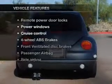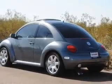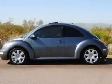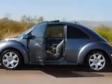Plus, enjoy these notable features that are included in this vehicle: air conditioning, power door locks, power windows, power steering, cruise control, power mirrors, an alarm system, and AM/FM stereo.